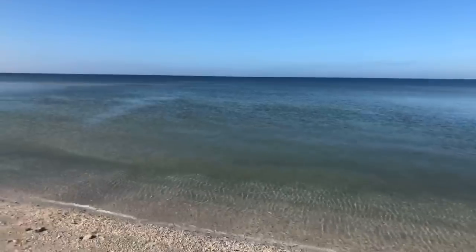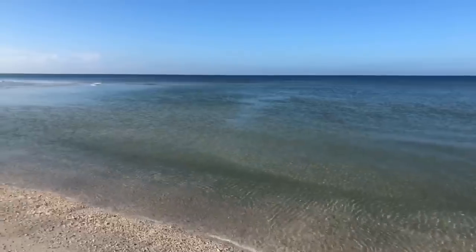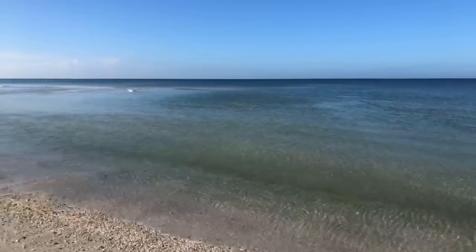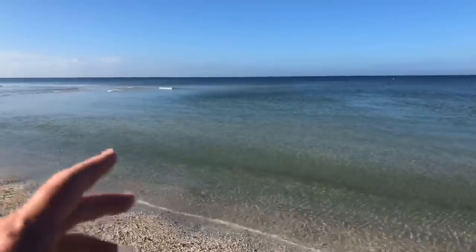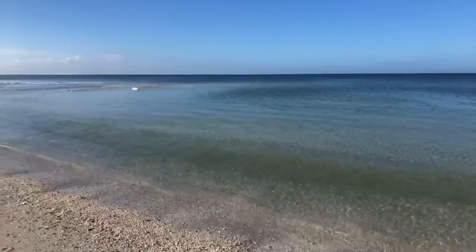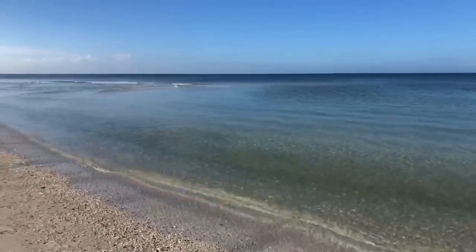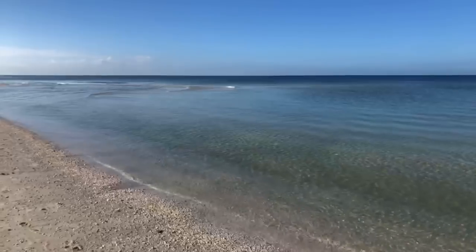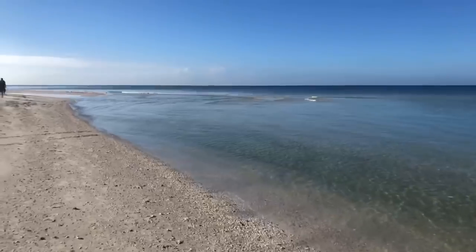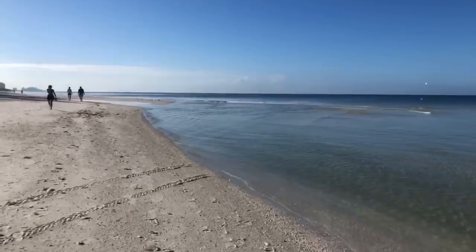Beautiful colors here. Starting to see some of the greens in the water now as the sun's getting higher. Started out, it was just super blue. Blue sky this morning, blue water. Now we're starting to get some of our blues and greens in the water. This is Delnor-Wiggins Pass State Park up in North Naples, Florida.